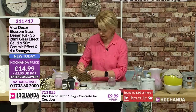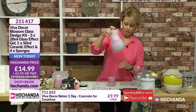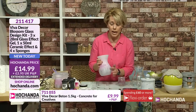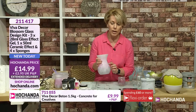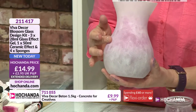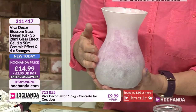Let me just show you again the vase that I did, because I did it in exactly the same way. But this has obviously got the ceramic finish on it, so the white paste. Now, you can get different effects depending on how you want to work with it. With this one, I did two different effects on it. If you damp your sponge and then put the glaze on, the ceramic effect on, you get quite a thin layer and quite a smooth layer.